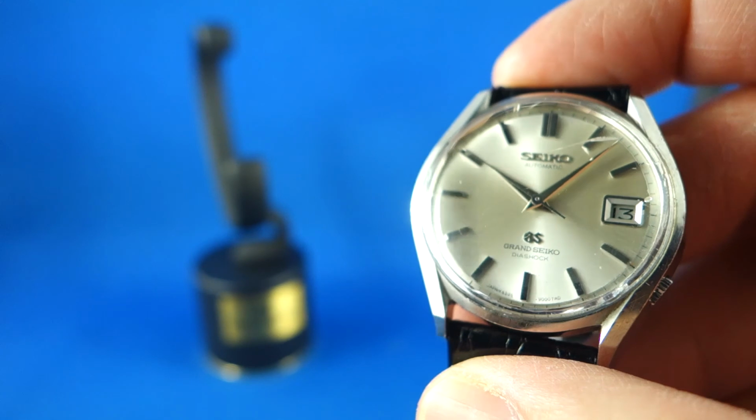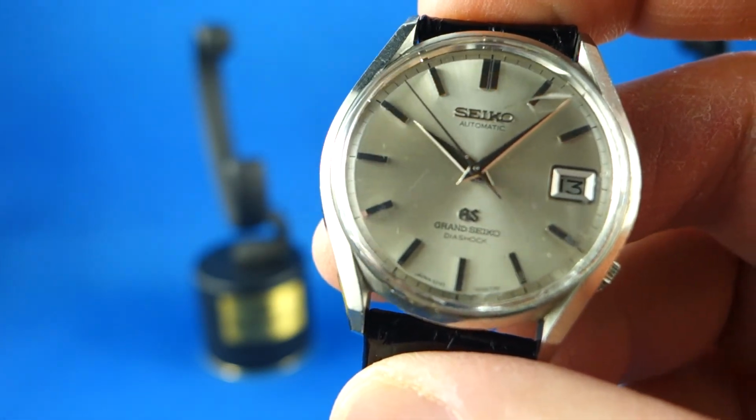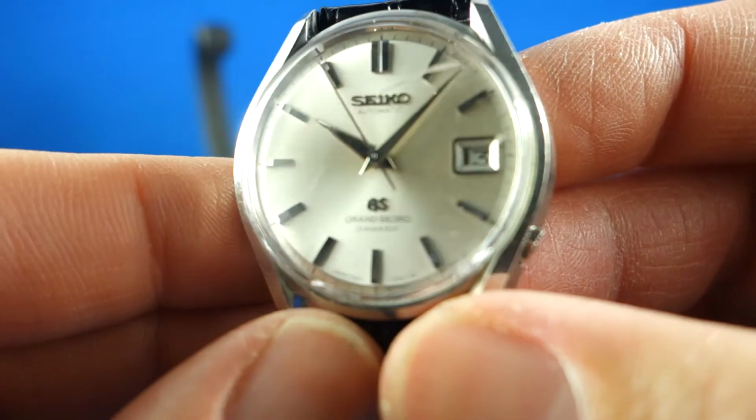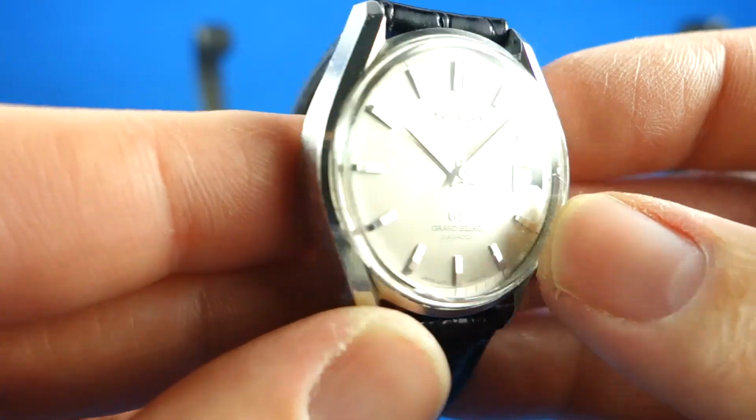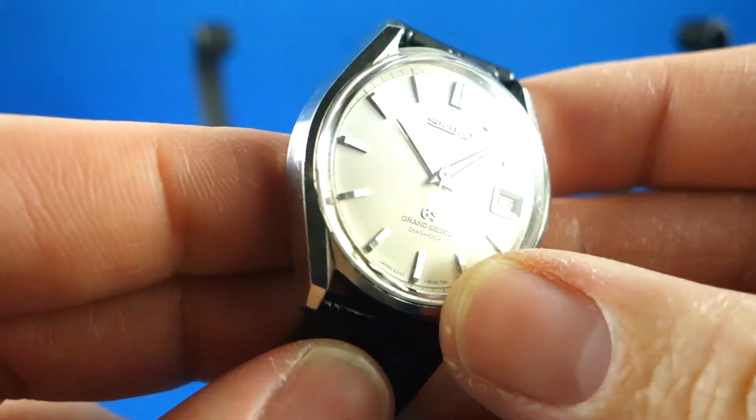So setting that one aside, we'll go back and have a look a bit more at the 62. This actually only arrived with me about 2 days ago. I was lucky enough to snag it off a Japanese auction site. It's in pretty good original condition, actually. I was very happy when it arrived.